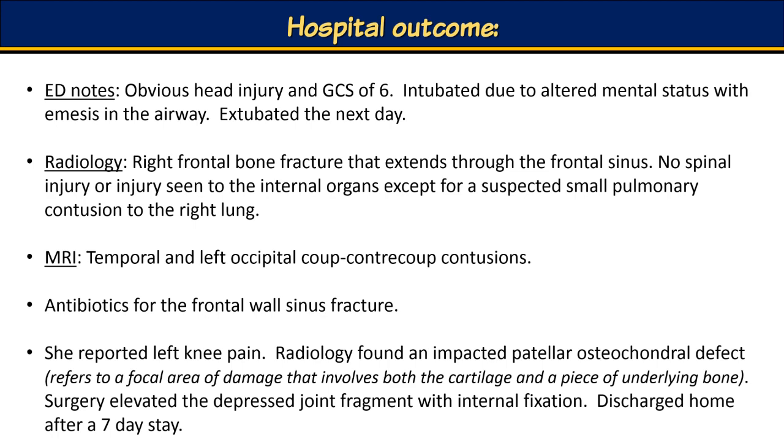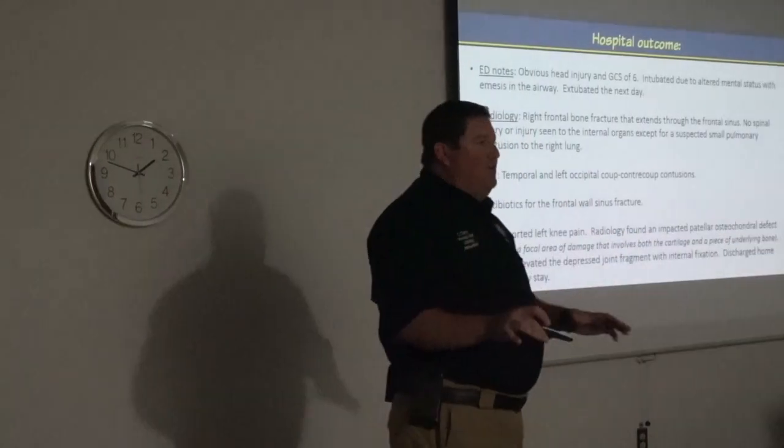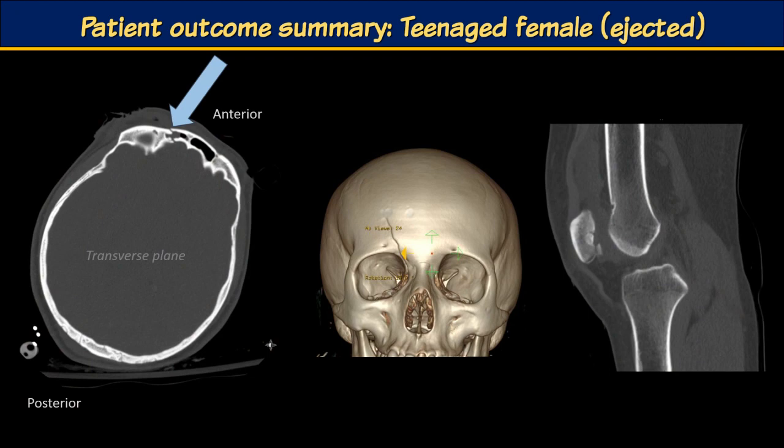That was a great job by a combined effort of great care at the beginning, and then followed care through the hospital, and then gave great care at the hospital to get that patient to have a family reunion. So there's a picture of, there's a 3D reenactment, and there's the knee issue.